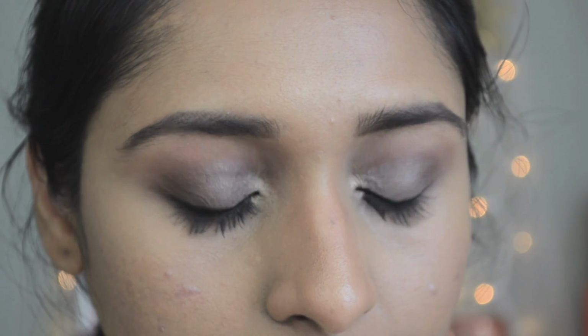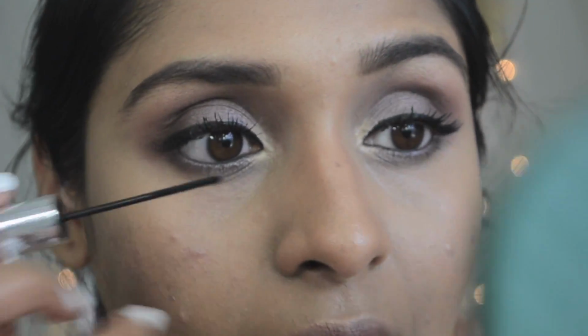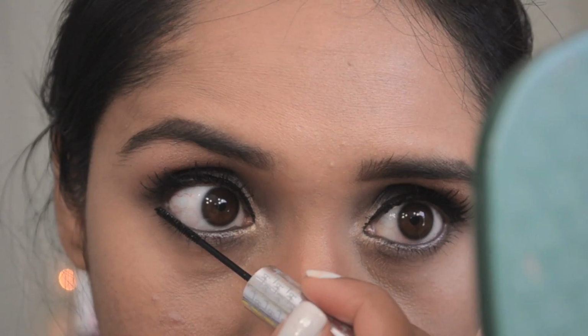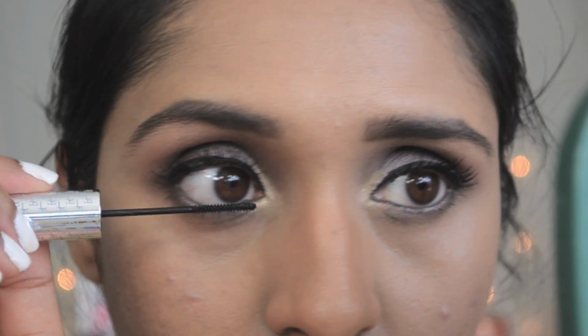It's the It Cosmetics Tightline mascara. Look at the wand, that's the wand. It's really tiny, and it just gets into the base of the lashes and coats each and every single hair. It's really good, especially for bottom lashes. It's fantastic.